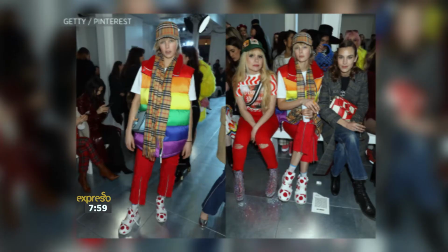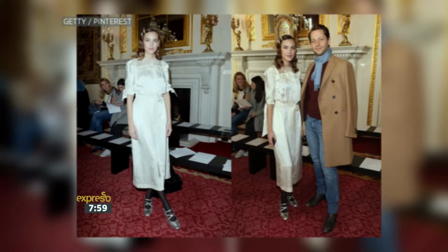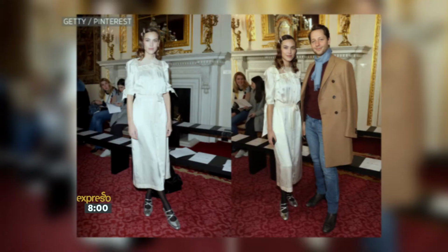Let's go to the next one. Fashion phenomenon and style icon, Alexa Chung. Take a look at that. Is it Simone Rocha? Yes. What do you guys think? Everybody loves it. Even the way she is with her partner, I'm assuming. It just works. Really, it just works.